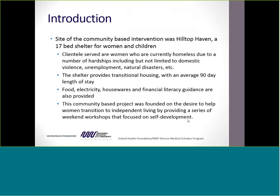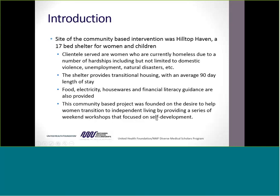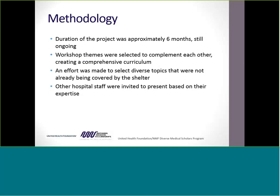So she looked at the site, she looked at what they offered, and she talked to them about what they needed, and the best thing that they could come up with, in her case, was to do these weekend classes that focus on self-development so that eventually she could help them meet the goal of having these women and children go to an independent living situation. So her methodology is here.